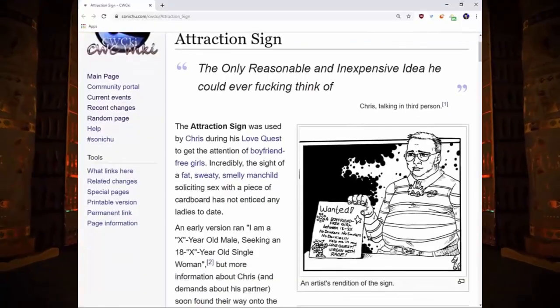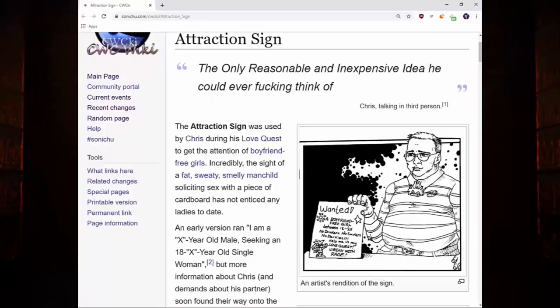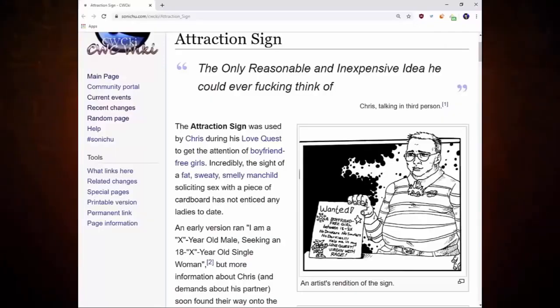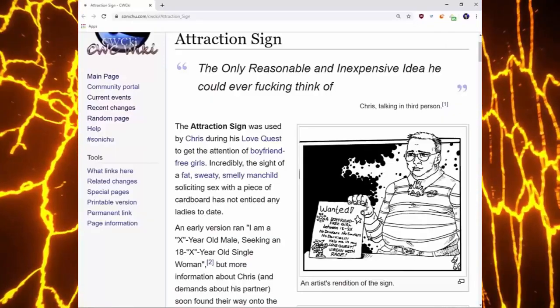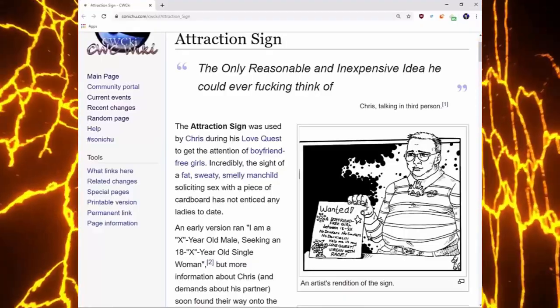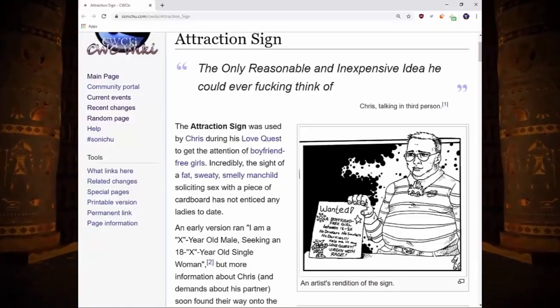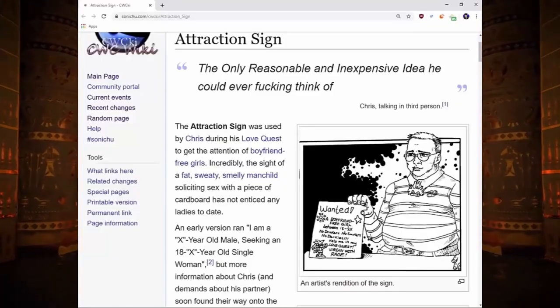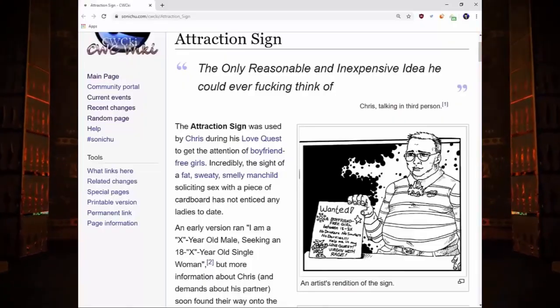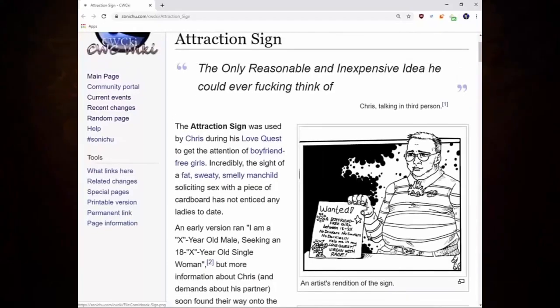And we start out with one of Chris's most famous blunders of all time. Oh, yeah. It's something he has humored bringing back before. We start out with this quote from Chris: "The only reasonable and inexpensive idea he could have ever thought of." Chris talking in the third person. What? Did he insult himself? Maybe that was when he was trying to do his "you know what, I hate me too" bullshit.